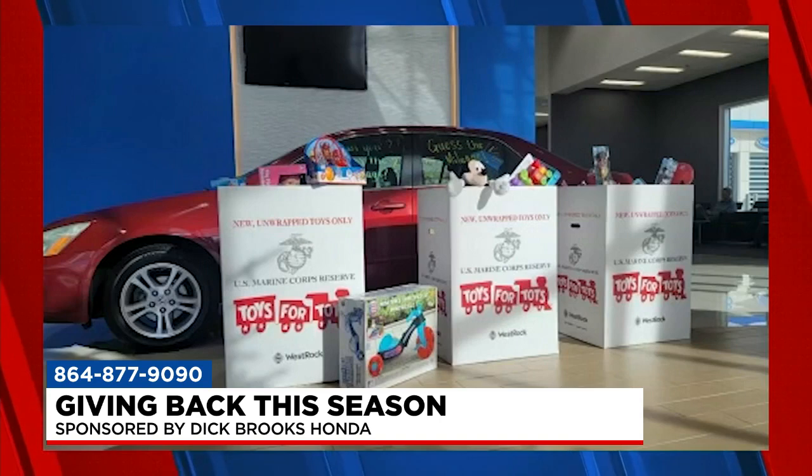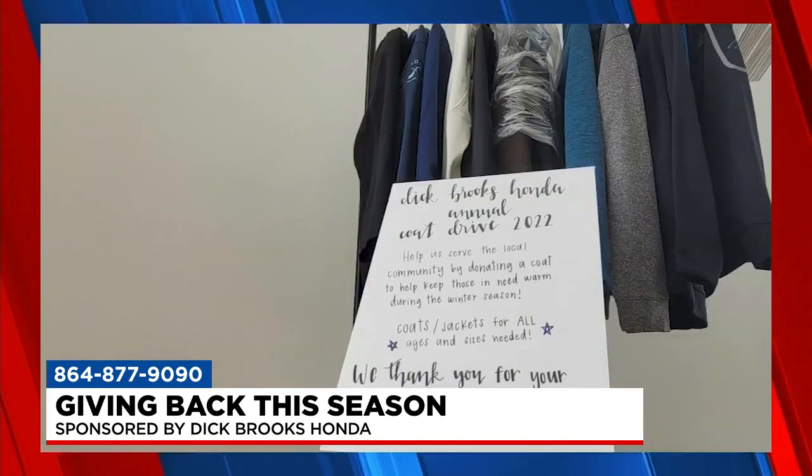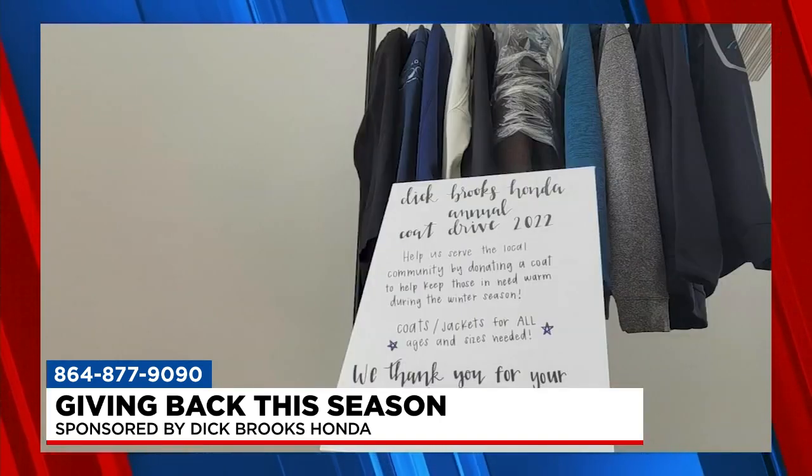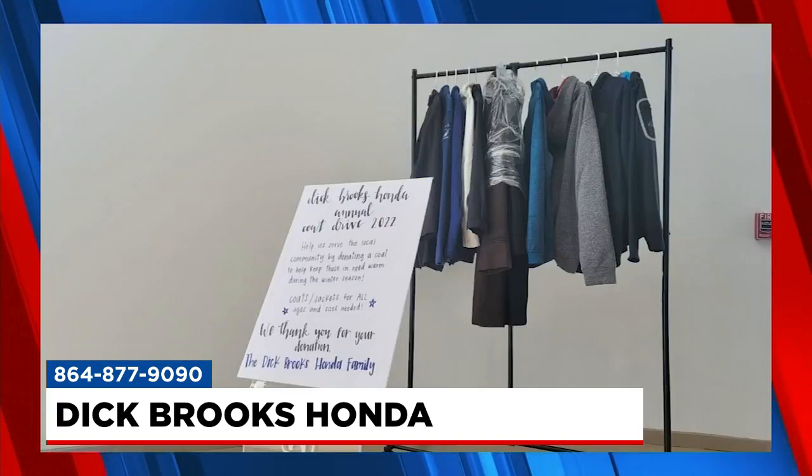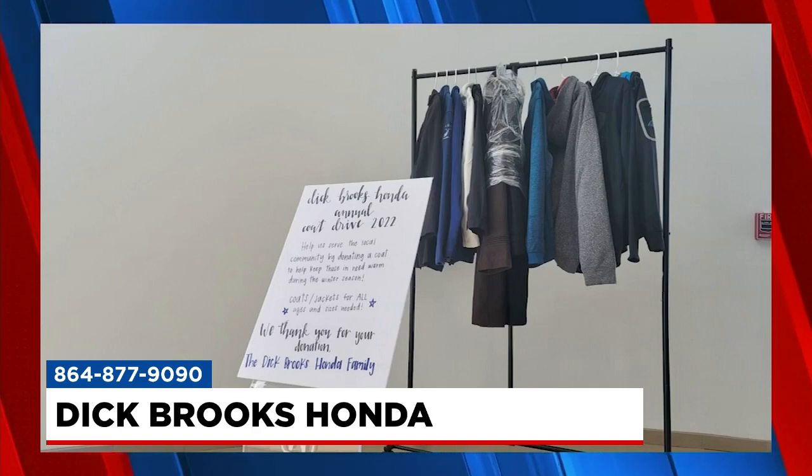We have a coat drive that we're doing right now. If you have extra coats, there's homeless people, and there are people that need to be warmer. And if it's just hanging in your closet and you haven't touched it in a year, you need to bring it to us, so we can get those distributed to people that need them.